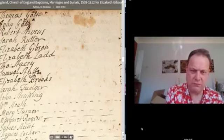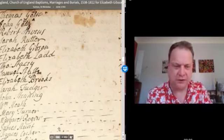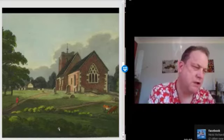Now the tomb, if we have a look at, my slide is not moving on as I want it to move on. If I move on and look at the next thing, we've got the tomb for James Gibson.